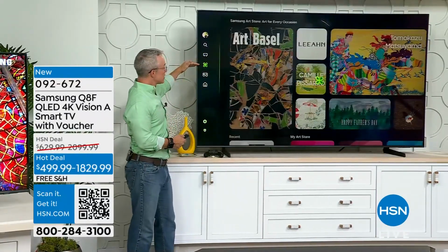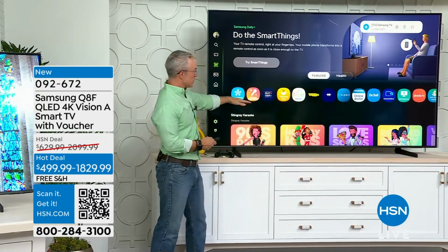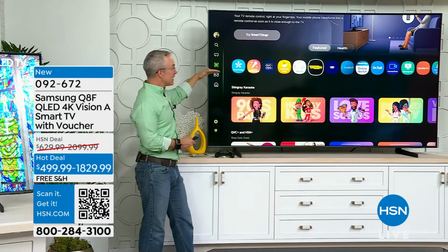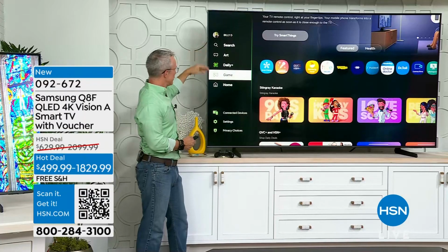Your daily interactions, what does that mean? I can control my light switches. I can actually have my telehealth appointments on here, do my fitness tracking with Daily Plus. And then Callie, if you have gamers in the household, you can even use it for karaoke. Love it, didn't know it could do that, that's awesome.